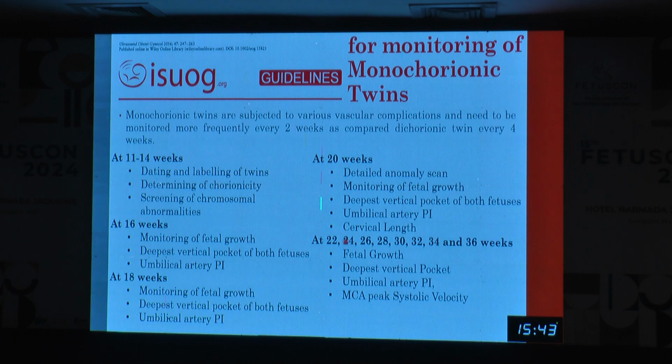These are the ISUOG guidelines for monochorionic twins. After routine scans at 16 weeks and after, a scan every 2 weeks should be performed in case of monochorionic twins, and in case of dichorionic twins, a scan every 4 weeks should be performed. And remember, after the target scan, all the scans should include fetal growth, amniotic fluid, umbilical artery PI, and the MCA peak systolic velocity to diagnose the complications associated with monochorionic twins.